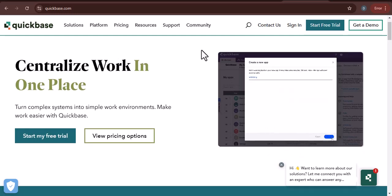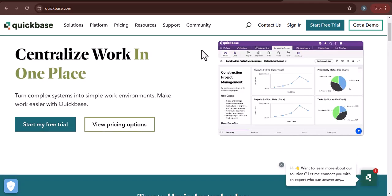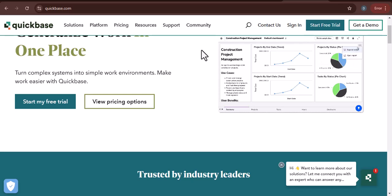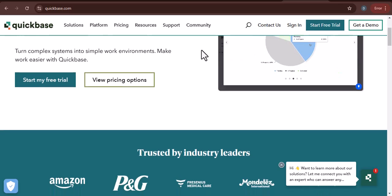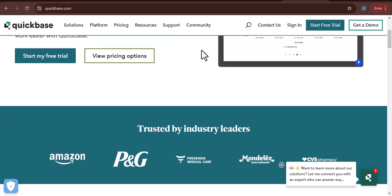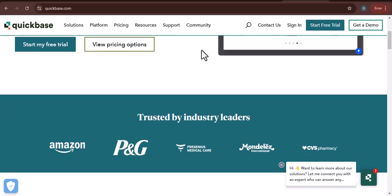Today I'm going to be talking about Quickbase. Quickbase is a low-code platform that allows you to build custom applications without having to write any code. It's a great tool for businesses of all sizes, and it can be used to automate a variety of tasks, from tracking sales to managing inventory.